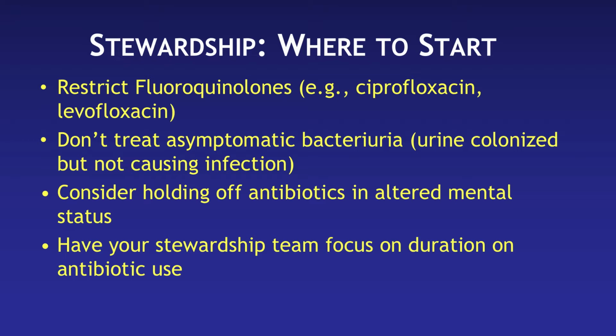You can also focus on not treating asymptomatic bacteriuria. This could have a particularly large impact at nursing facilities. We're working on this now at our VA hospital along with other VA hospitals in collaboration. And if faced with a patient who may have a mental status change, consider watchful waiting. Finally, having your stewardship team focus on duration of antibiotics could impact how many unnecessary antibiotics are being prescribed. Other stewardship techniques may include focusing on things like avoiding double anaerobic coverage of antibiotics or trying to reduce unnecessary IV meds when they're equally bioavailable as oral formulations.